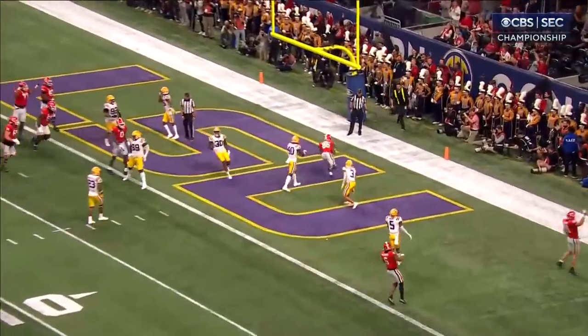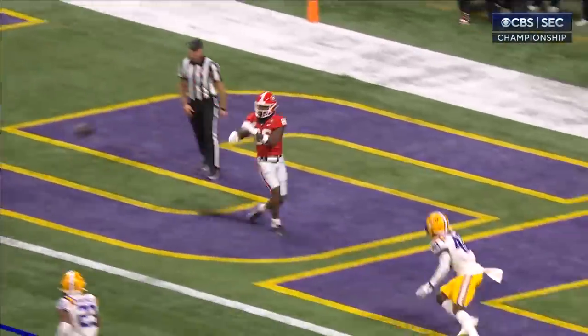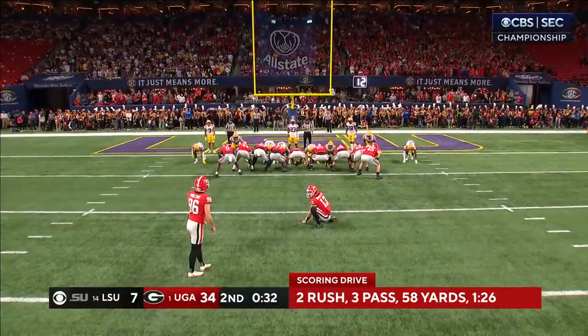Had him in the corner, takes him in the middle. Perfect decision by Stetson Bennett. What a half. What a Stetson Bennett half. Yep. What a half.